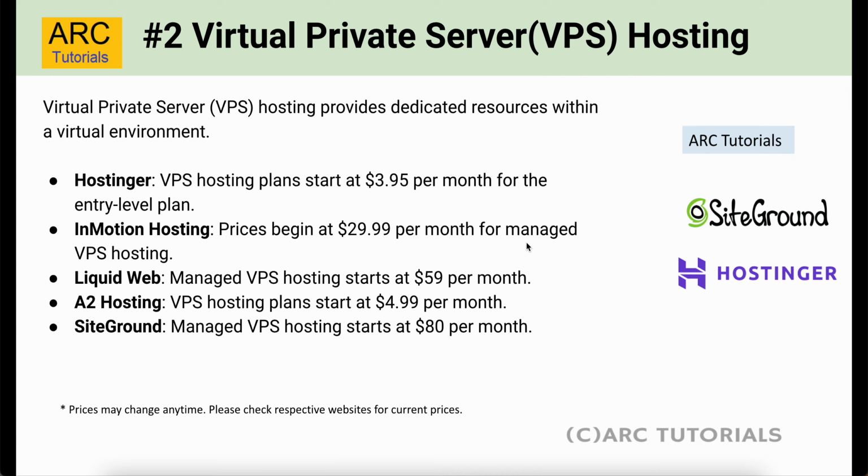The next option is virtual private server hosting, which is also called VPS hosting. This has dedicated resources within a virtual environment. These are mostly specialized for when you're working in an enterprise setup or an agency kind of setup. There are various providers who do that, but again the pricing here would be a little higher than shared hosting since there are dedicated virtual environments.